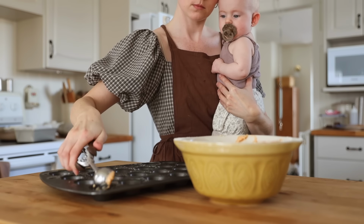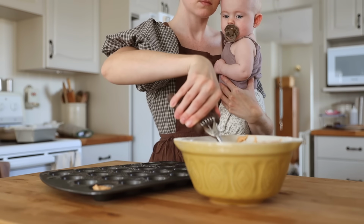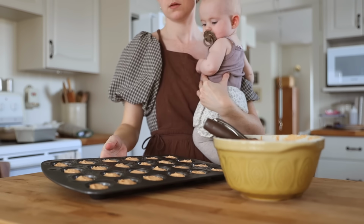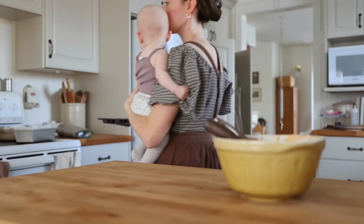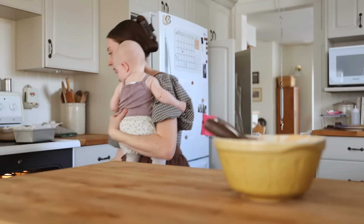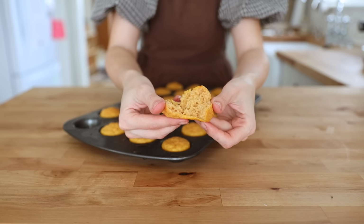I just baked these in my mini muffin tins once again and popped those into the oven. And they came out as these really cute little yellow muffins. And there was no added sugar to this, but they actually taste kind of sweet. Like they're actually yummy. These turned out really well. I was really happy with these.